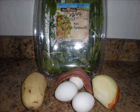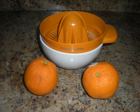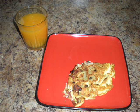Now, my first cooking I'm going to show you, it's organic spinach, potato, eggs, turkey bacon, and onion. I cook everything up except for the egg. When it's done cooking, I add the egg. It's kind of a cross between an omelet and a Spanish tortilla. My juicer and some oranges. And here you see the finished product.